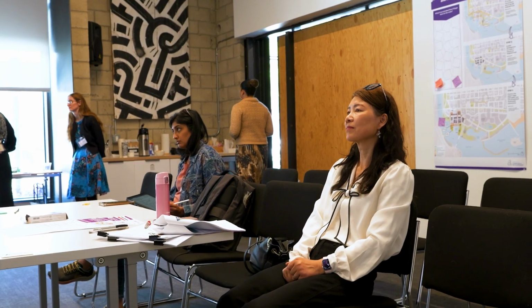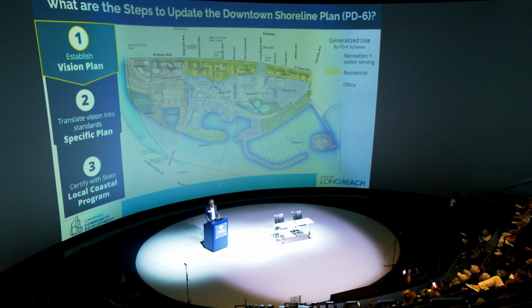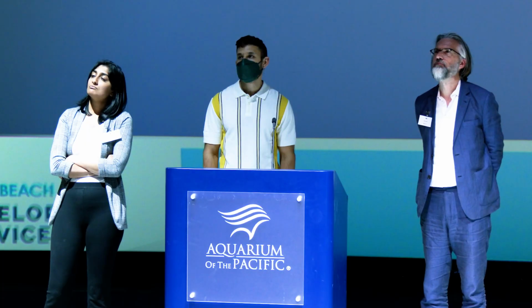The week-long event invited the community to engage and discuss possible ideas and designs for the downtown waterfront, starting off with the kickoff event at the Aquarium of the Pacific that gave an overview of planning efforts and charrette activities.